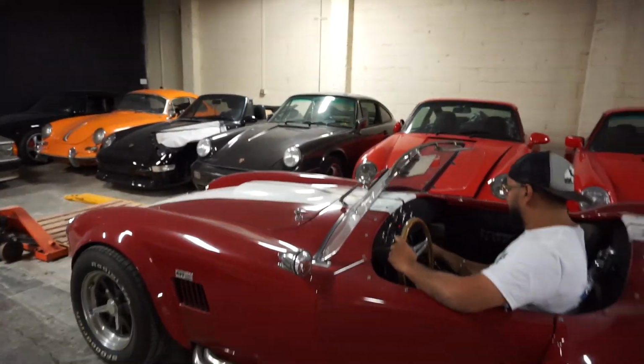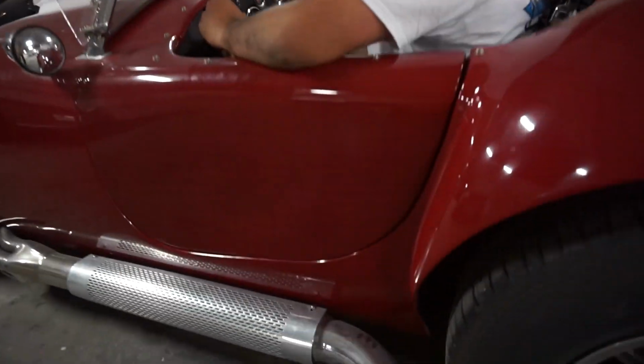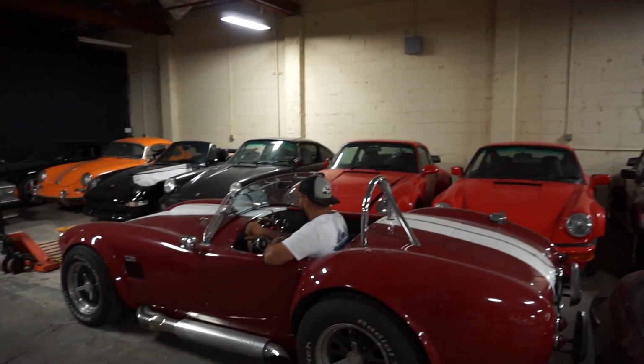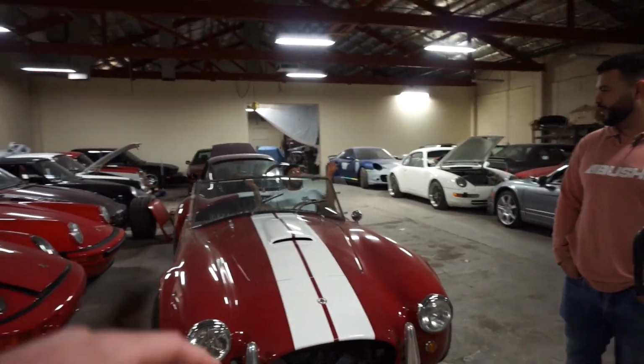Here's Roscoe's most reliable car. Even though it's carbureted, you just turn on the fuel pump. His Cobra is still the most reliable car up in here. That's the only one that turns on every time. Yeah, this thing's pretty sick. If I was to get one, I'd get black with dark gray stripes.